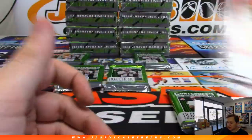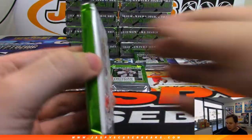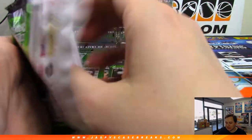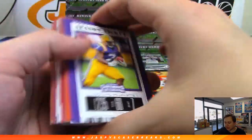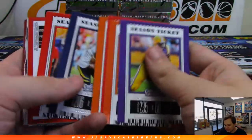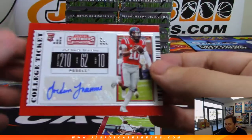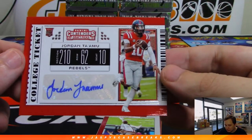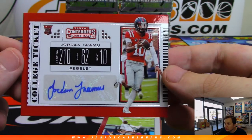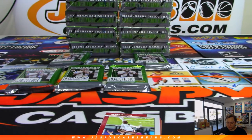Yeah, you got 18, 19 in that basketball. You even have a 13, 14. This is pack 7. Greek Freak, Giannis. Can chase him in a preferred. If you get like a nice silhouette of Giannis, that'll be easily over 1,000. All right. And your next hit is Jordan Tiamu, Ole Miss Rebels.